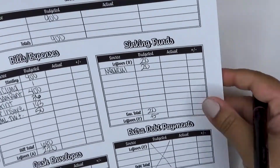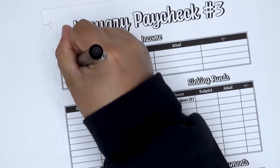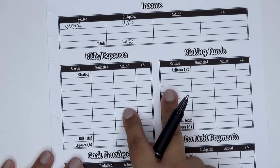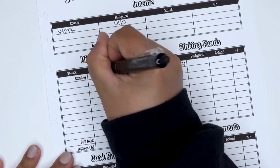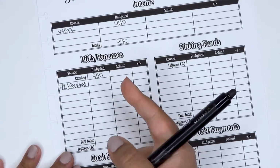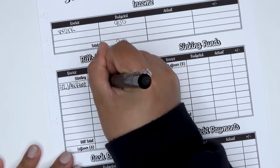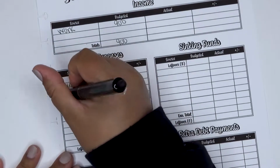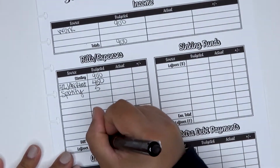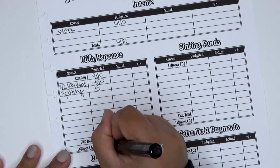So let me put that aside, and then we'll do paycheck number 3, the final paycheck for January for me. And I only have 2 fixed expenses to pay off of this paycheck. So we're starting with 900. And I have the second half of January's rent, which we budgeted monthly $850. On the second paycheck, we budgeted $400, so we need $450 to finish that off. And the other expense is Spotify, which is $5. So we're looking at a bill total of $455, which gives us a leftover of $445.